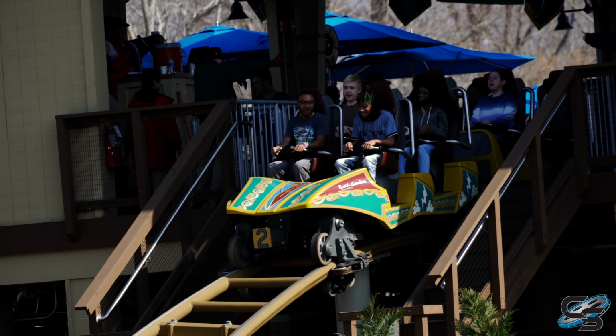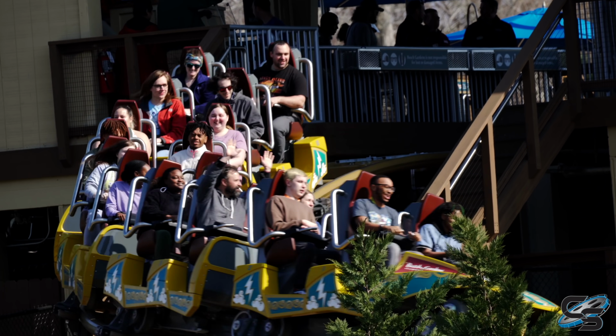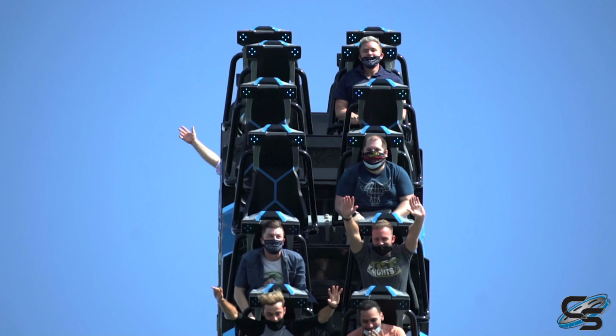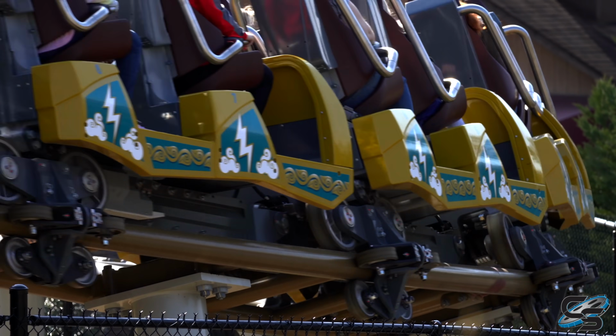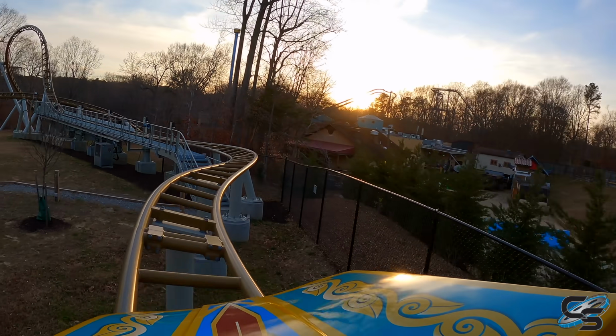Anyways, when you board your train, you're sitting in these next generation Intamin vehicles. They're very similar to Velocicoasters. Those are elevated a bit more, so your feet don't quite touch the floor. So these you sit a little lower, your feet are flat on the ground. They're very comfortable lap bars, no seat belts or anything. You dispatch out of the station, go through a slow-moving S-bend to start things off.